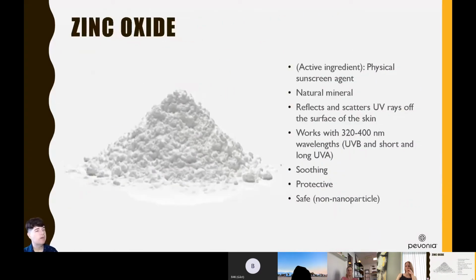So as you can see here, I'm going to go over some of these ingredients a little bit more in detail because it's important to see what they do, right? So the zinc oxide is one of the active ingredients in the sunscreen. And you will see this in many, many sunscreen formulations in the market. So the zinc oxide is a physical sunscreen agent, which is a natural mineral. And it does reflect and scatter UV rays off the surface of the skin. But the most important thing to know is that it blocks or screens or filters the UV rays that are within the 320 and the 400 nanometer wavelength.